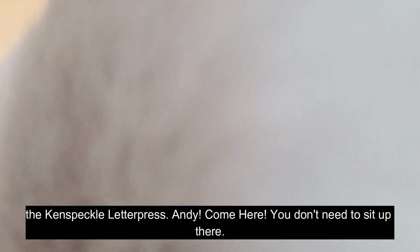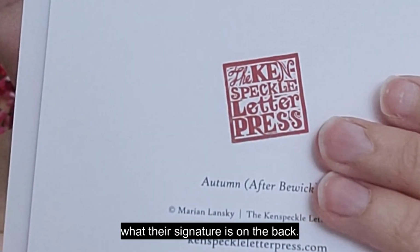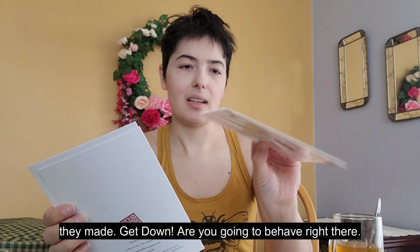Also by the Ken Speckle Letterpress. And this is what their signature is on the back. This one is a copy though, unlike this one, which is something that they made.